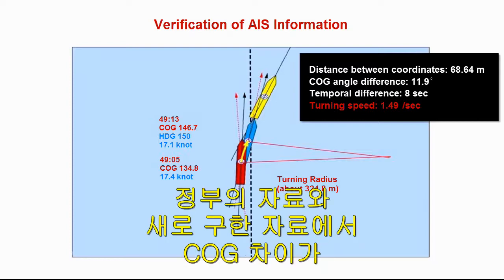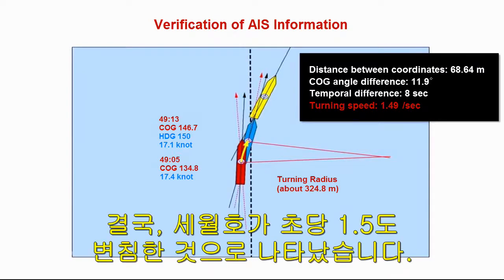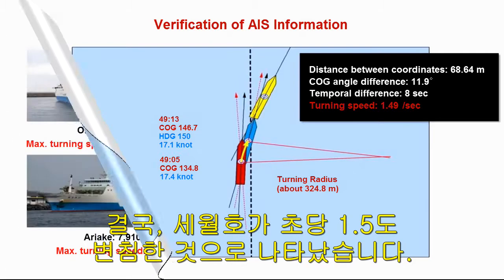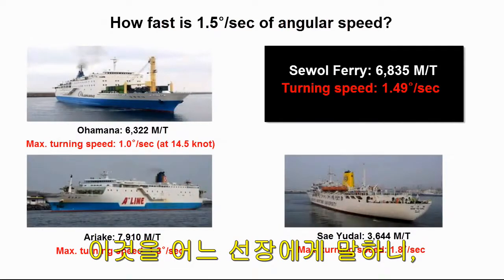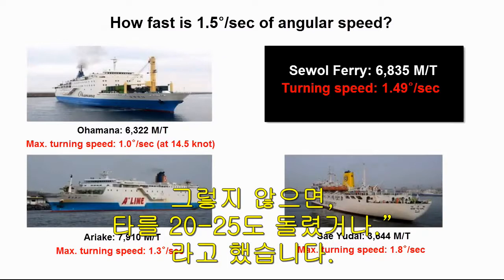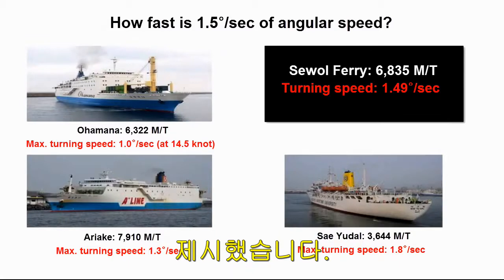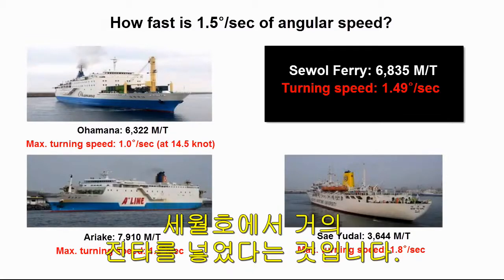The COG difference between the government's data and the newly obtained data was 11.9 degrees. As a result, it was found that she turned about 1.5 degrees per second. When I told this fact to a captain, he said, "Oh, hard over was put, and, if not, the rudder was veered at least 20 degrees to 25 degrees." Here are examples of maximum turning performances of several similar ships. In conclusion, the rudder was veered almost hard over in Sewol ferry.